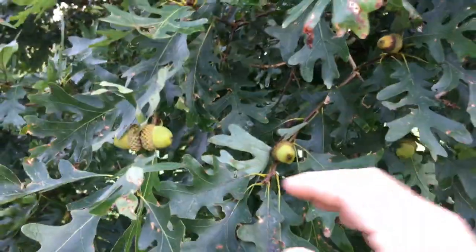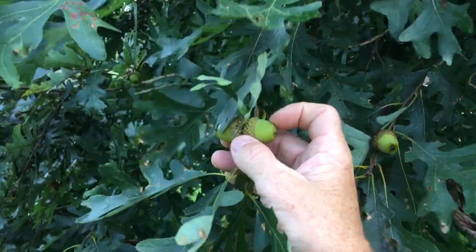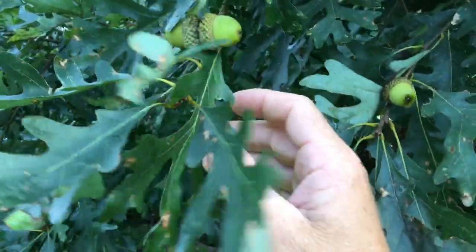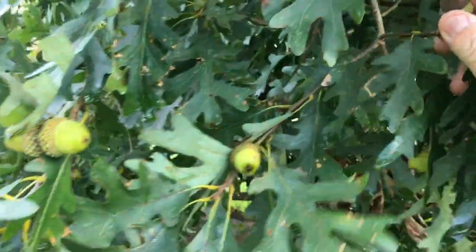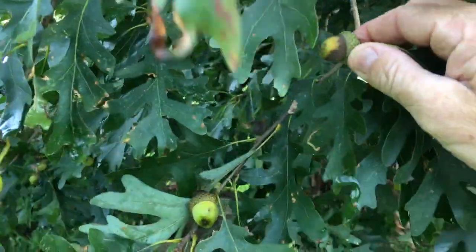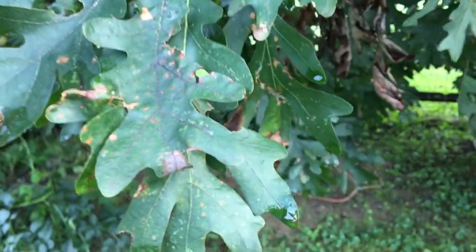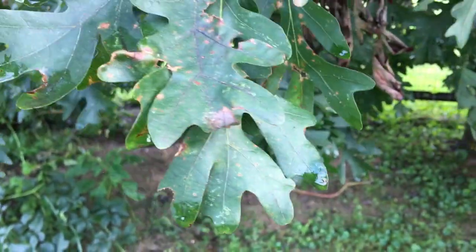Okay, so I don't know much. I'm no expert, but these are the acorns on the trees. They got that nice green color to them, and as the acorn gets older, I believe they start turning brown, like this one. They start getting some kind of brown color to them, and they fall off just like that. They'll fall off real easy, and that's when it seems like the animals try to eat them.